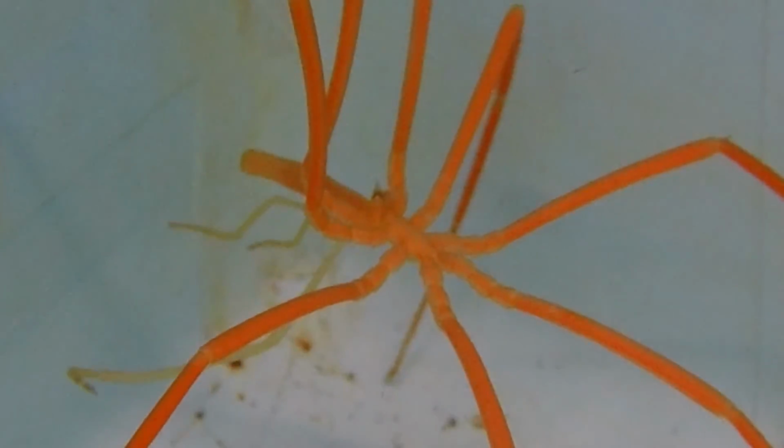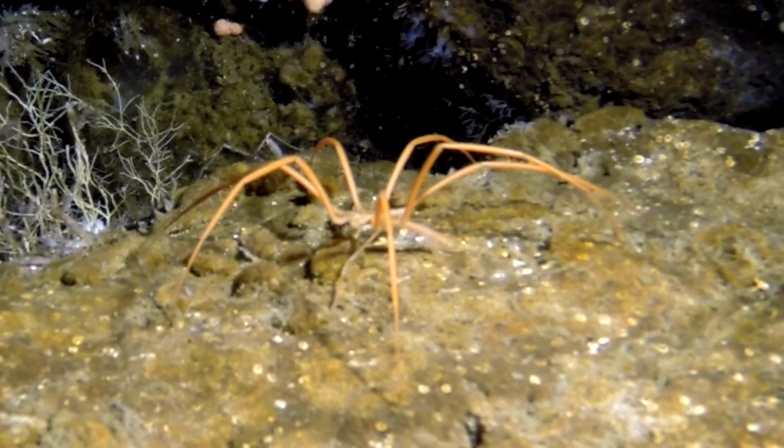A failure to do so will lead to increased costs in gas exchange, making it harder for the sea spider to breathe, and also increased costs to locomotion, making it harder for the sea spider to move around.